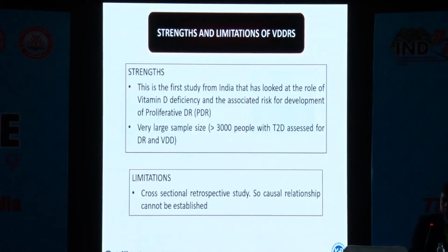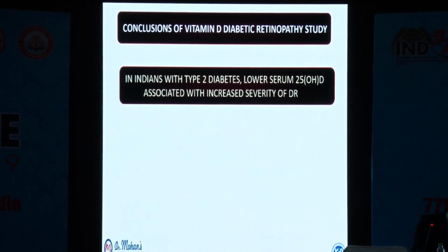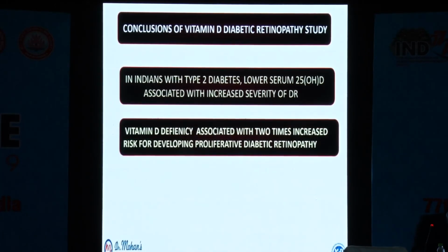This is probably one of the first studies that has looked at vitamin D deficiency and its association with PDR in Indians. And this is a very large sample, but this is a cross-sectional study. Further evaluation is needed. So to conclude, in Indians with type 2 diabetes, lower vitamin D levels are associated with increased severity of DR. Vitamin D deficiency increases the risk for PDR 2 times.